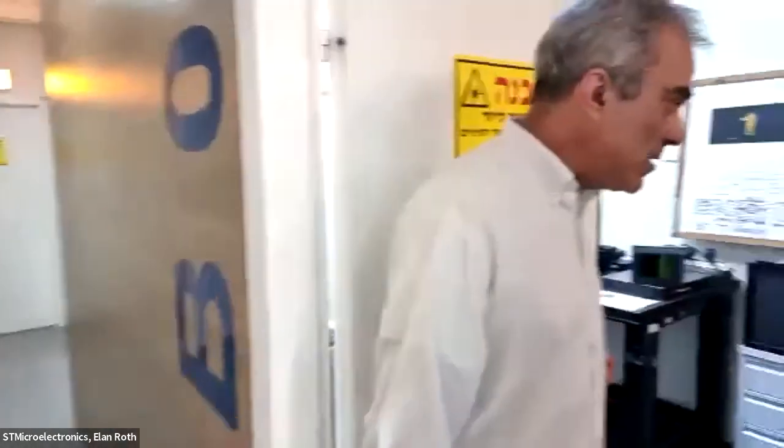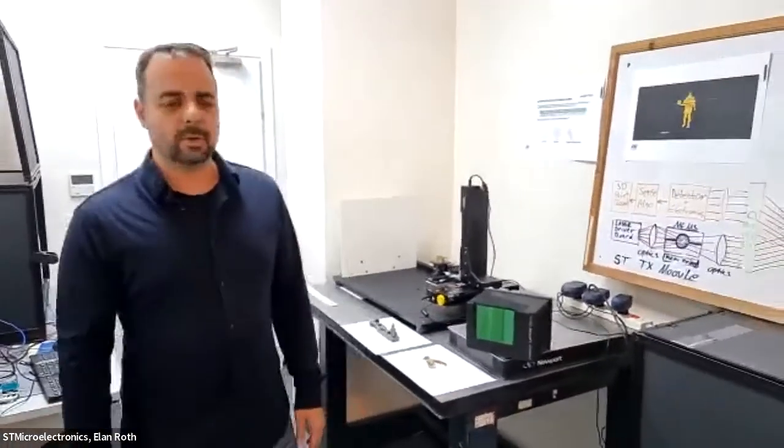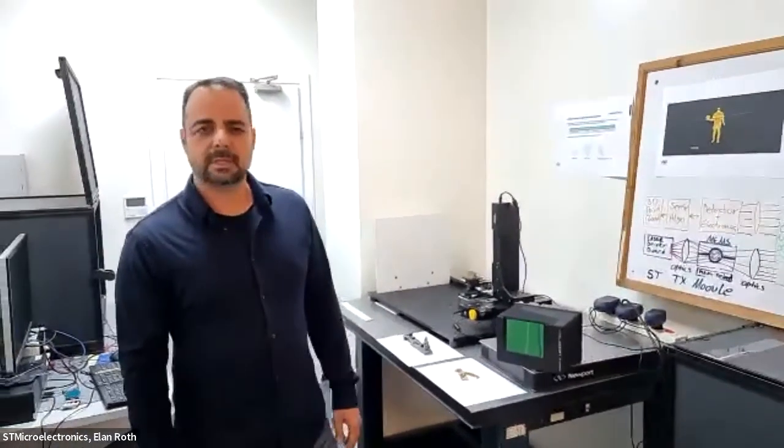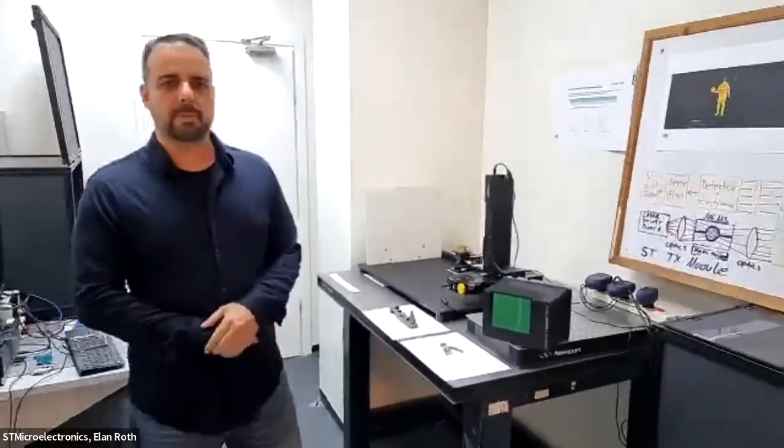So let's get into this lab over here where we have Guy. Guy is going to help us present our offering for lidar solutions using micromirrors. Guy, would you present yourself and the technology? Hi, my name is Guy Amo. I'm a system architect and a project manager here at STMicroelectronics. Our micromirrors can also be used for 3D sensing applications.